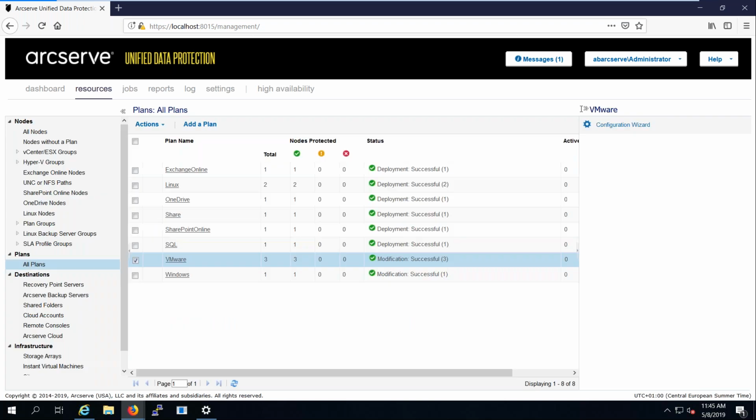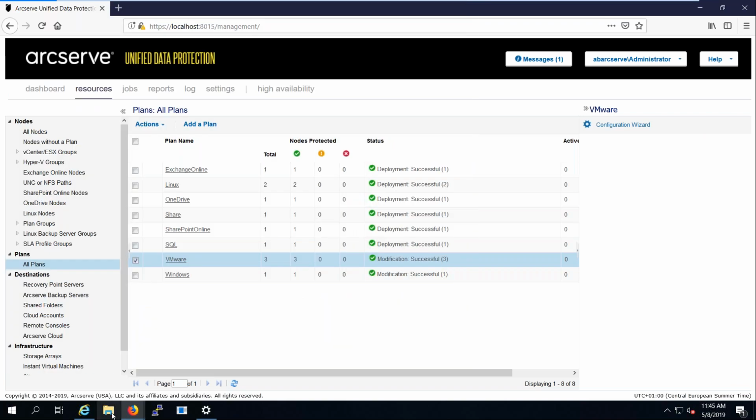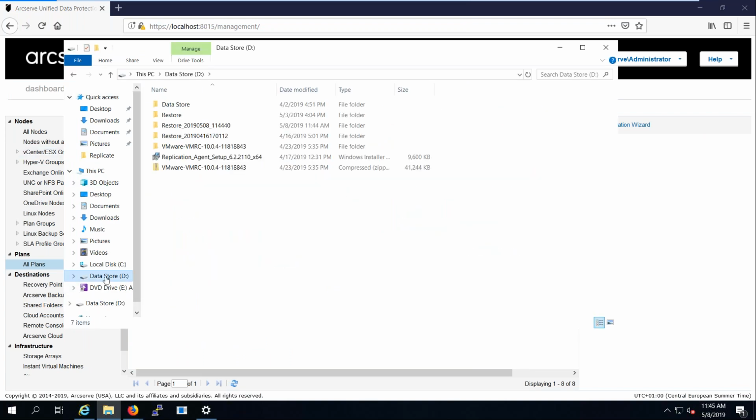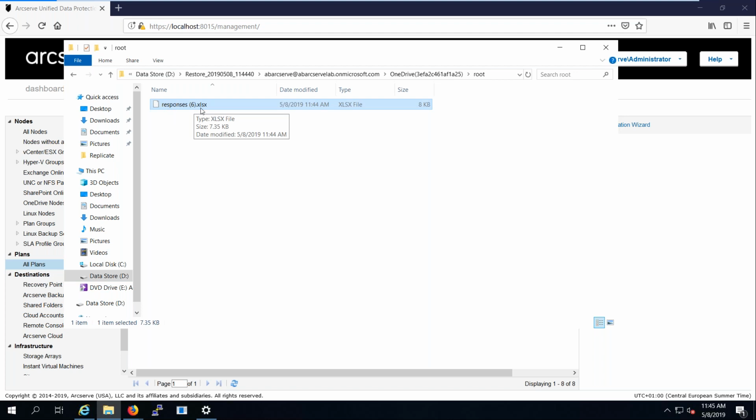So let us see if our file has been restored. I think it just did. Let's go to my D drive here. So I have, let me see, this is here. It creates the folders for me, okay? And here I have my responses 6.xlsx file. So restored from OneDrive in a few clicks in a couple of minutes.